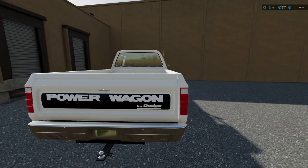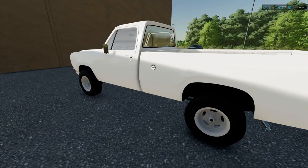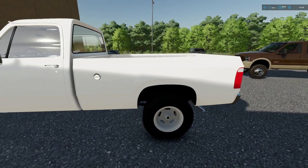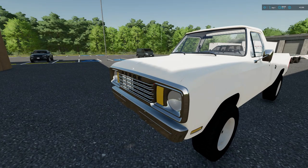It's a power wagon by Dodge. Oh, yeah. Did I say we were looking for a ram charger? It's a power wagon. I am so confused right now. Good grief. I love Dodges, but I just got confused for a minute.